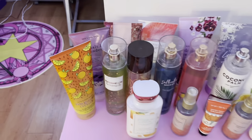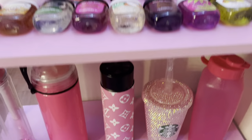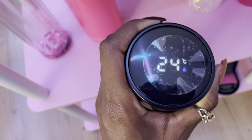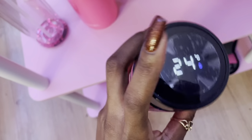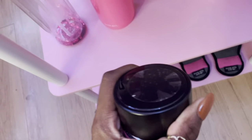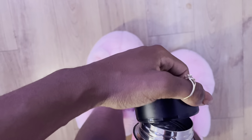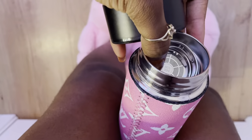But yeah, these are my Bath & Body Works fragrances. Show you the cups again. And the bottom shelf. And this cup, I love this cup right here. So this cup is temperature controlled. It keeps your drinks hot or cold. There you go. I don't know if I can get it open. Yeah, you just remove this and you can drink out of it.